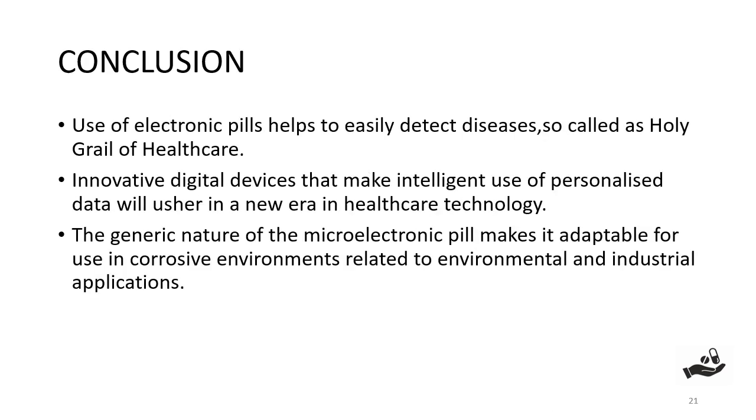Then, towards the conclusion, the use of microelectronic pills helps to easily detect diseases, so-called the holy grail of healthcare. Innovative digital devices that make intelligent use of personalized data will usher in a new era in healthcare technology. The generic nature of the microelectronic pill makes it adaptable for use in corrosive environments related to environmental and industrial applications. Overall, microelectronic pills represent a promising area of research and development in the field of medicine.